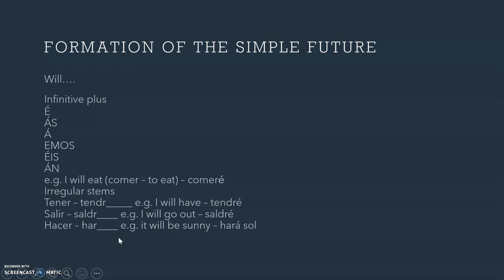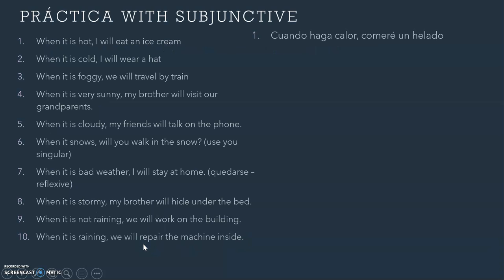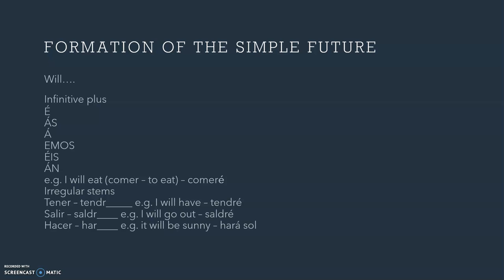And then hacer, which we'll need for this topic of weather, har is our stem, so we add an ending on there for when it will be sunny. So this time we add a on the end: hará sol. All right. So I'll just go back quickly. So you've got that. So those are the answers for that one.